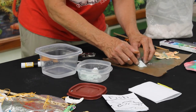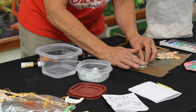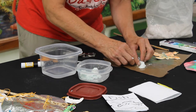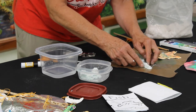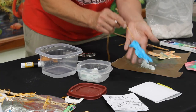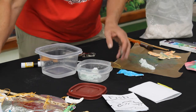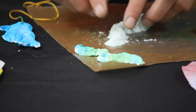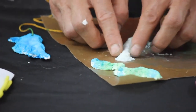I have a snake I made somewhere, and I'll find it for you. It's just really simple by just melding it and pressing it down. Yeah. Here's my bird. And here's the snake. Now, my snake is breaking up a little bit, but this is paper, so if it breaks up, you can just glue it back together the next day when it dries.